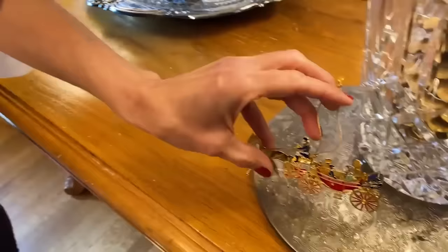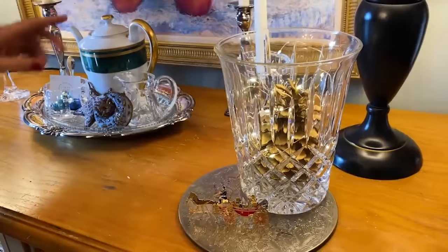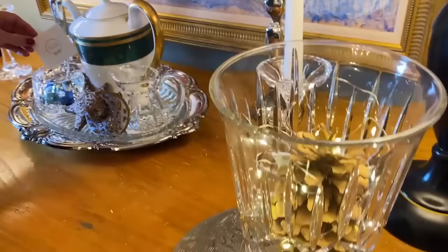And then a really easy way to decorate something is to just put some of these fairy lights in anything crystal, with a pine cone, with some greenery, with some little baubles, anything like that. And I think it really is an easy way to decorate.